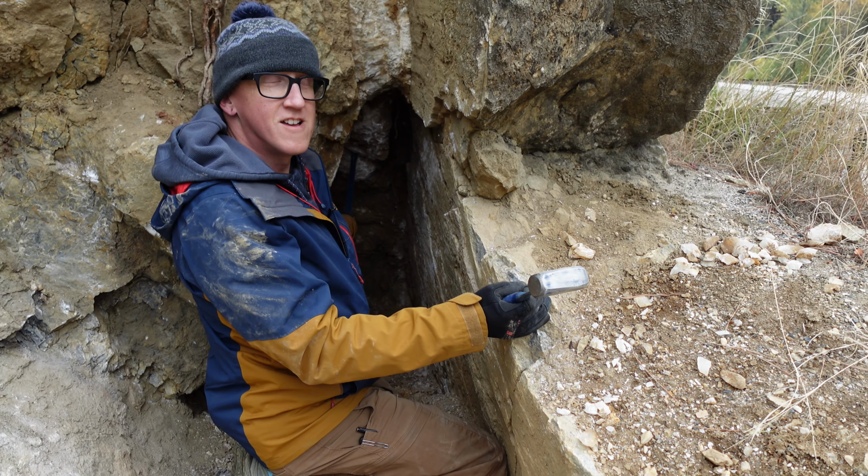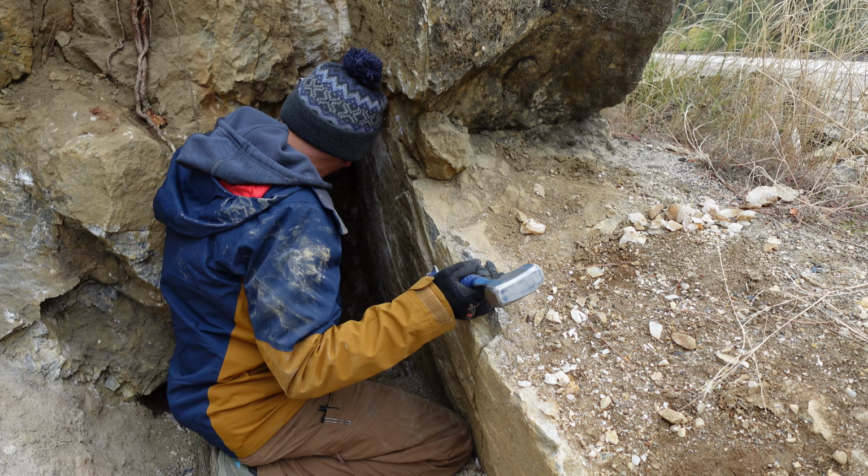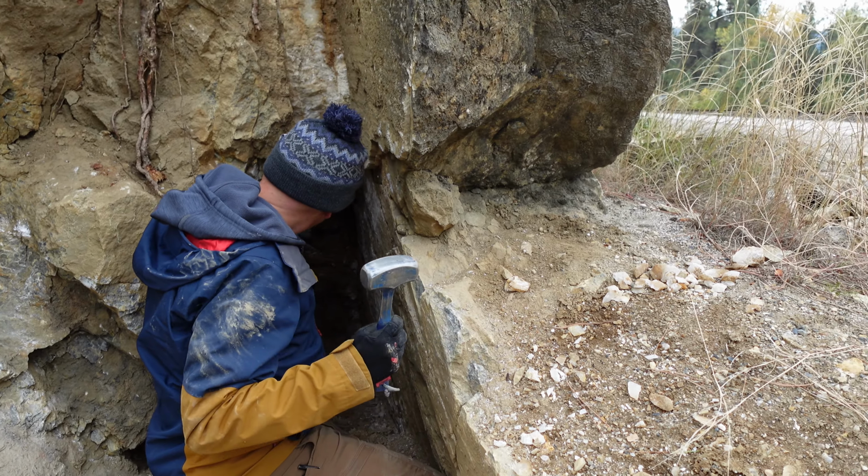It's wiggling. It's wiggling. I don't know if it's gonna fall down and break, but.